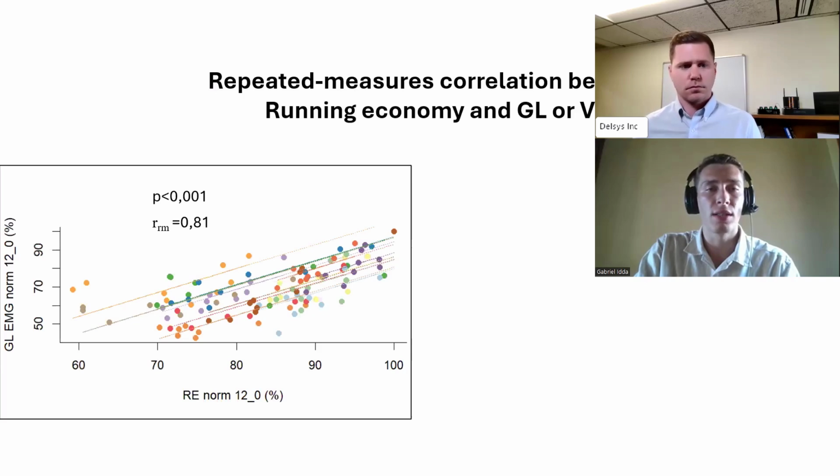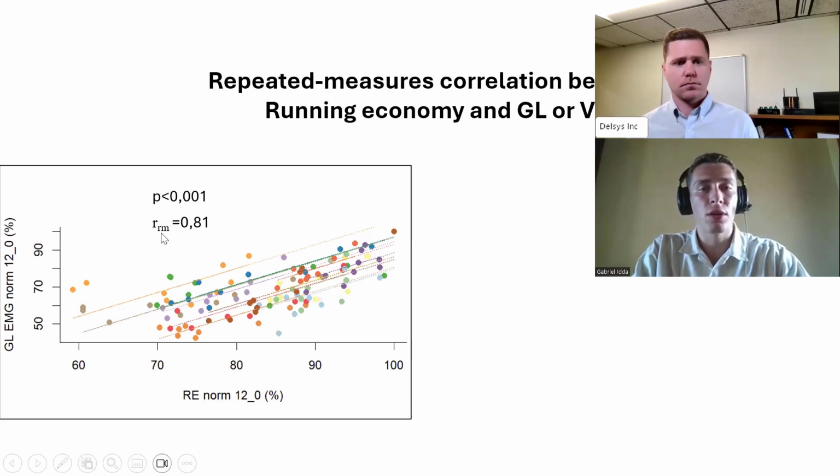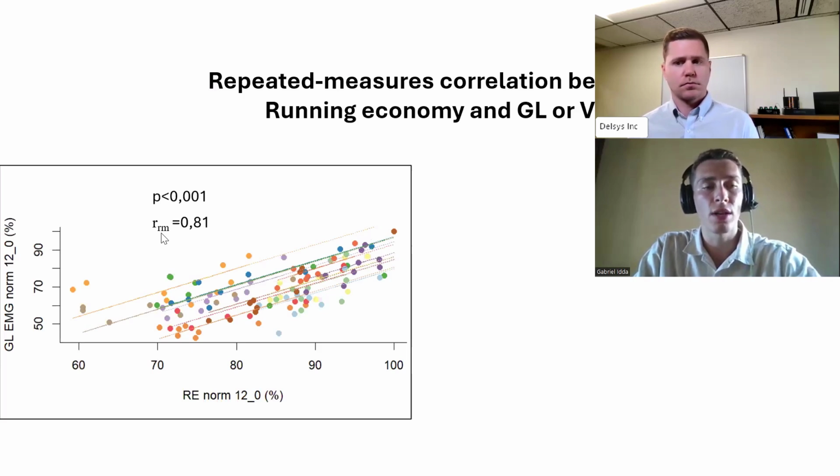So we did a different correlation. First, on the left, we measured the correlation with running economy. Running economy is the cost of running, the oxygen cost of running that we measured with the VO2 Master, and we tried to measure the correlation with the gastrocnemius lateralis activity.